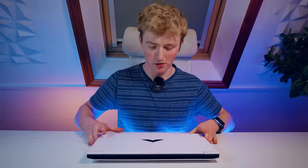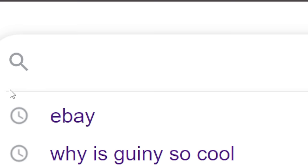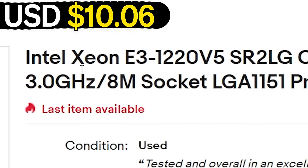Let's buy the cheapest CPU I can find. Okay, we gotta buy the CPU quick because my laptop is running out of battery. And of course, we're gonna use my favorite site, eBay. Price, minimum 0, maximum 10. Okay, we got one for £7.99, Intel Xeon. I don't know what that means.